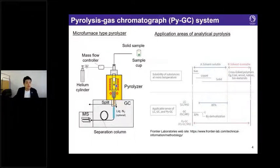On the other hand, if you want to try a fast pyrolysis condition, the sample cup is located at the upper part of the furnace, which is the outside of the heating zone until the furnace temperature reaches the desired temperature. When the furnace temperature reaches the desired temperature, the sample cup is dropped into the furnace. So thus, the micro furnace type Py-GC allows both rapid and slow heating, and broad temperatures are available.